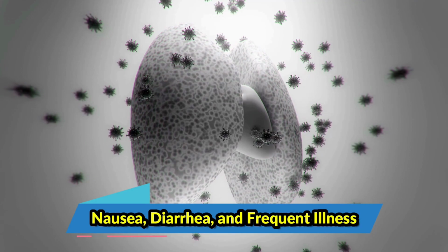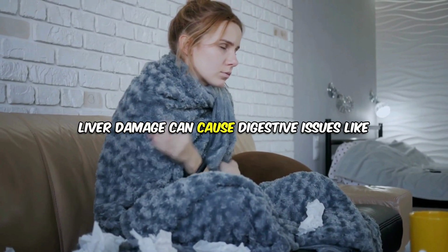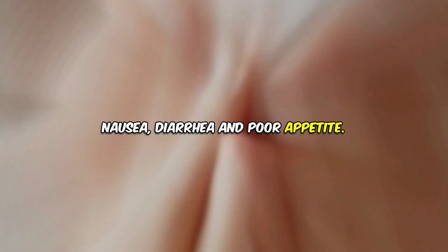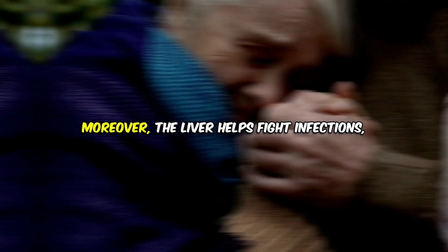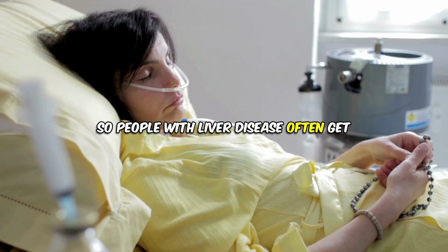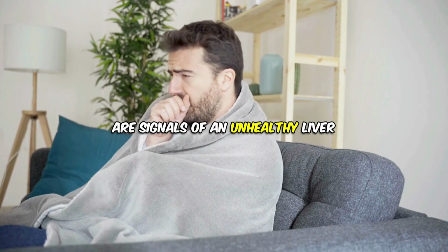5. Nausea, diarrhea, and frequent illness. Because the liver produces bile to help digest fats and rid the body of toxins, liver damage can cause digestive issues like nausea, diarrhea, and poor appetite. If you feel sick after eating fatty or oily foods, it could be a sign of insufficient bile. Moreover, the liver helps fight infections, so people with liver disease often get sick more easily and recover slower. Digestive troubles and frequent illness are signals of an unhealthy liver.